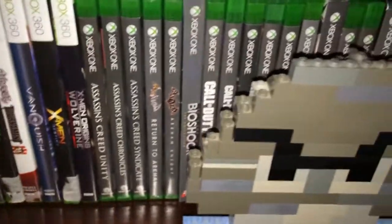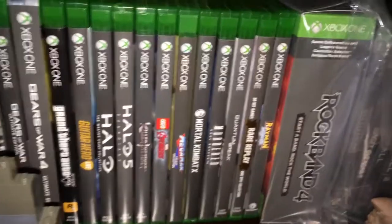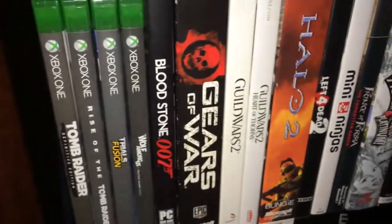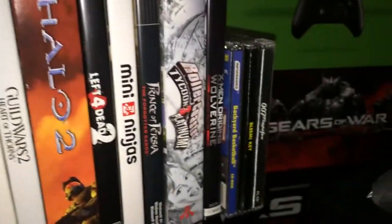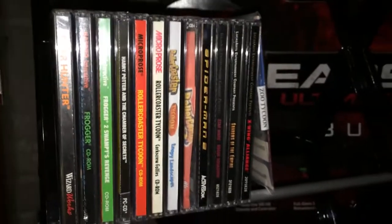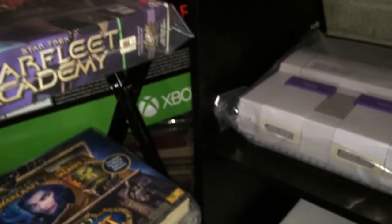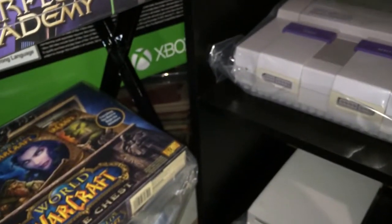And into my Xbox One games. And then Xbox One just continues right over here. And then into my PC big box games. And then my PC little box games. And then my really, really big PC game boxes that I don't know where to put. And then this tote hiding back here is filled with my strategy guides and stuff like that.